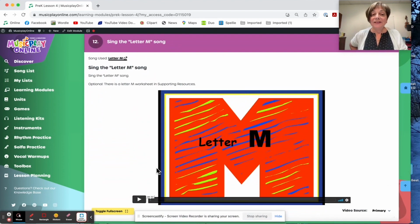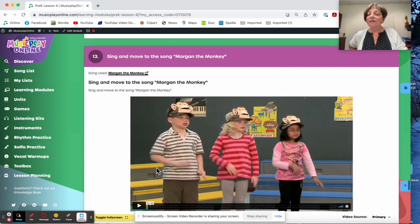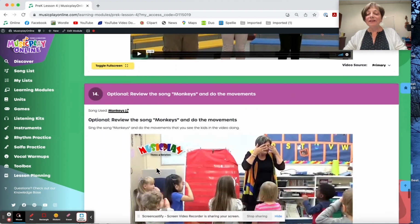Sing the letter M song. Letter M says, and then we have Morgan the monkey likes to mamba, and I'm realizing we don't have Dana's telling of the story in here. So lesson 4, I will add Dana telling the story because she does a wonderful job of it, and it's cute for the kids to have the story in there.